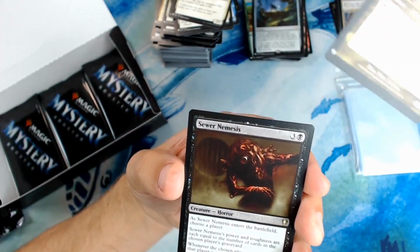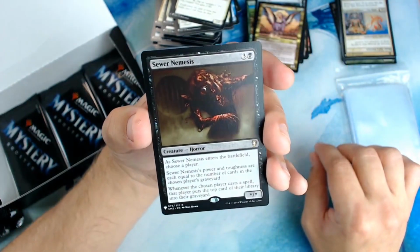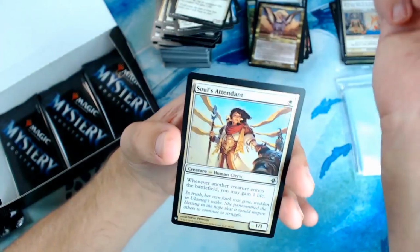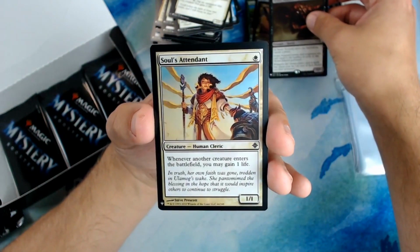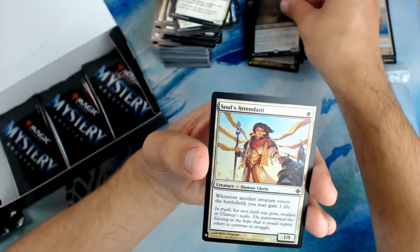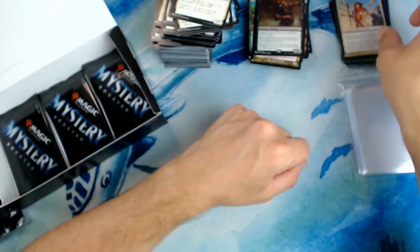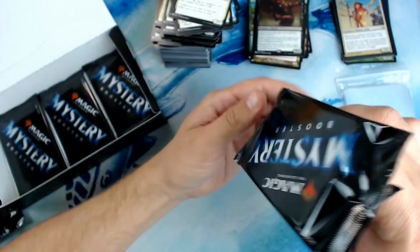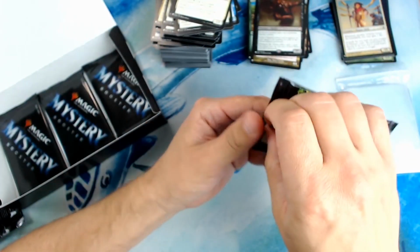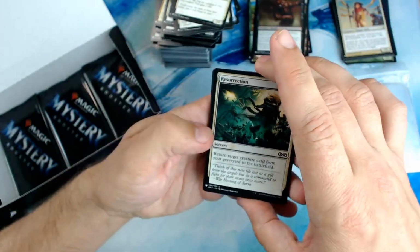A Sewer Nemesis. So another double rare pack. And let's look at the foil. It is a Soul's Attendant. So if you're playing Soul Sisters, this is a must include. And it's a little foily action. Very nice. 4 packs remain. We had a bunch of Mythics right at the top of the box. It has been a minute since we have pulled a Mythic. Hopefully we could get a good one here.